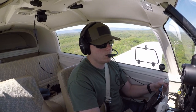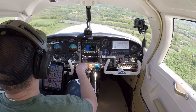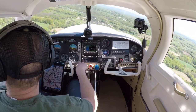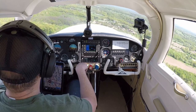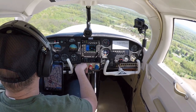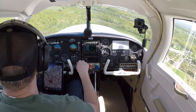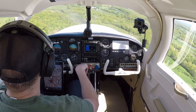Okay. Orange County traffic, diamond 3 Delta Alpha is downwind runway 4, Orange County. Long runway, so I'm going to go down to Alpha 3 at the other end. So gas is on, undercarriage lock, green lights on, gears down. We got full flaps, we'll watch our speed, everything is good to go. Orange County traffic, diamond 3 Delta Alpha, you're on the right 360, Orange County.